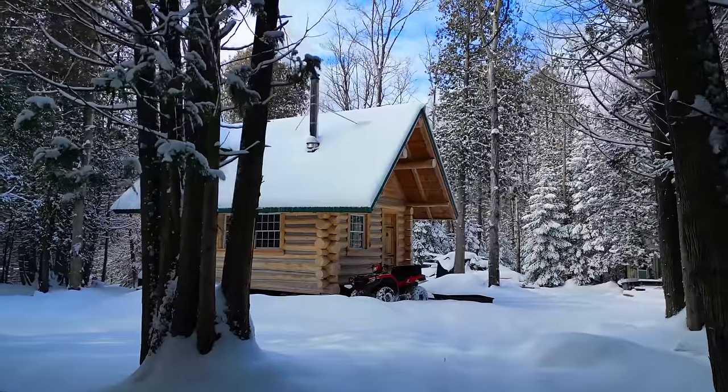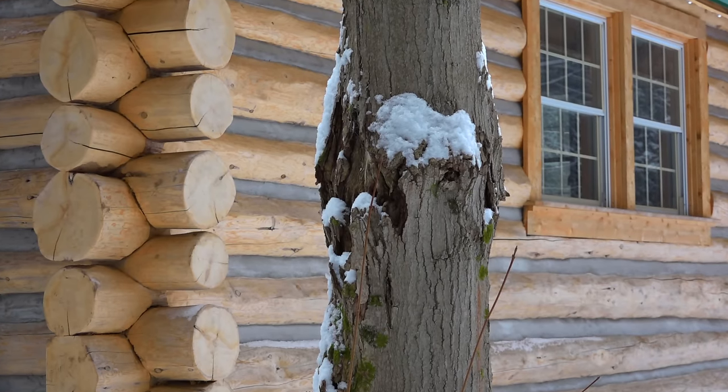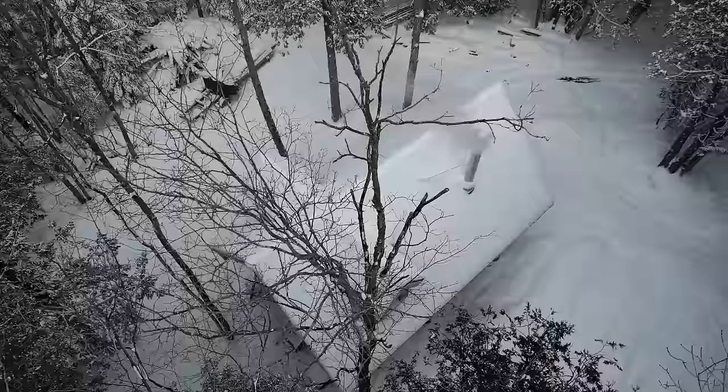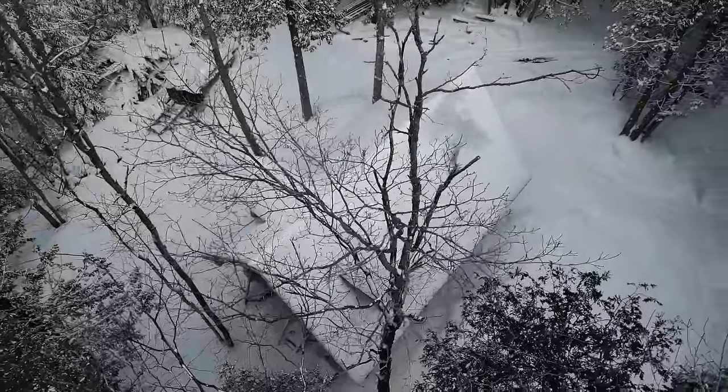I've got a tough job ahead of me today. Let me show you what I mean. This maple has been dying for a couple years now. As you can see, it's uncomfortably close to the cabin. To make things worse, it's also leaning slightly over the cabin.